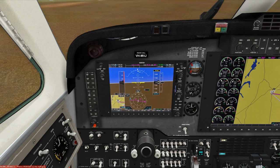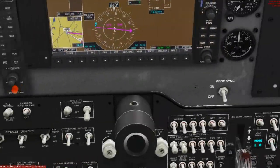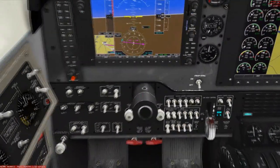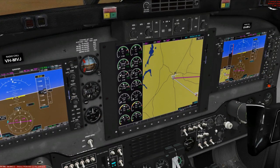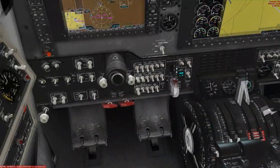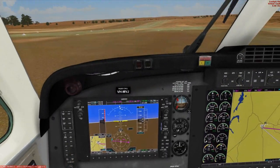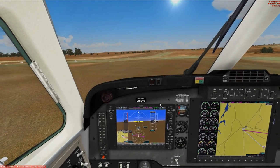ITT stable at 172. DC generator on. Ignition off. Rest of that's fine. Ice vanes are on for the FOD. And let's go.